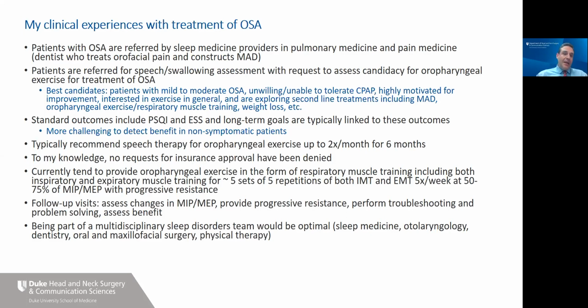Standard outcomes that I use in my clinic and we've talked about today include measures of sleep quality with the PSQI and daytime sleepiness with the ESS.